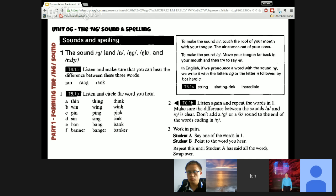Okay? So Mr. Ibeck, just say the first two words together. Ran, rang. Ran. Rang. That's it. Notice how the sound is a little different when you put that NG. It's not such a pure vowel sound anymore. You said it right, by the way. But notice how it changes a little bit. Ran, rang. It's almost like a different vowel. It's weird. Strange but true.